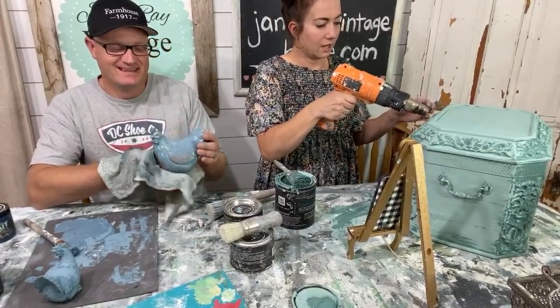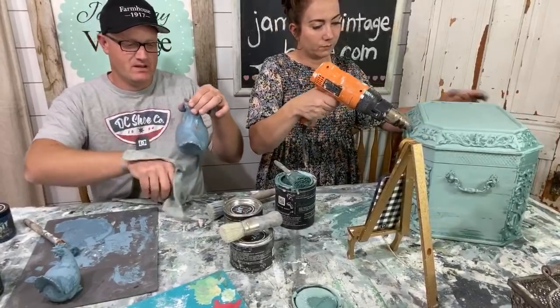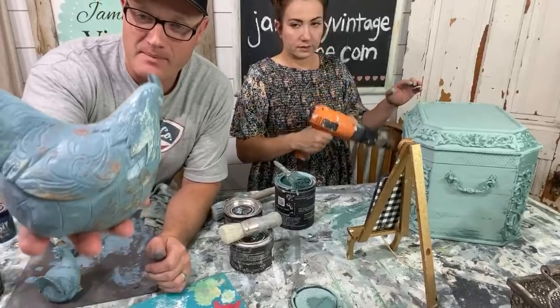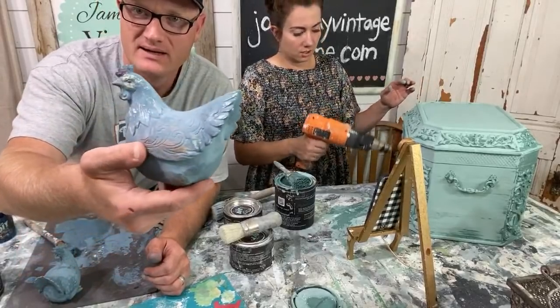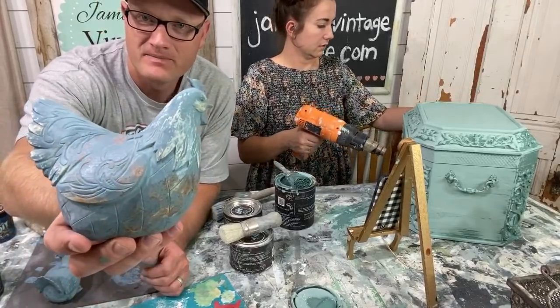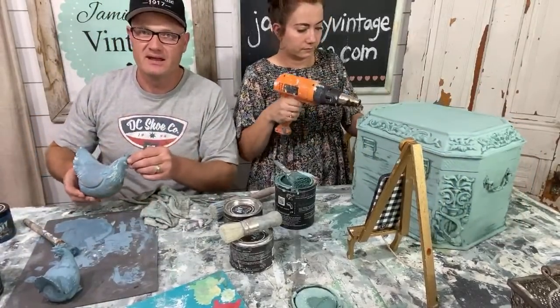I forgot how hard it is to... Okay, so that paint was real fresh, so a lot came off with my wet distress. Cool. But I feel like it gave it a really good aged look. I'll dry it here in a minute.